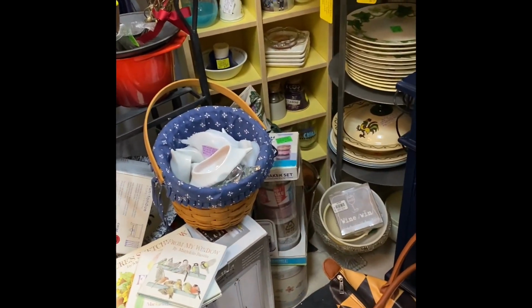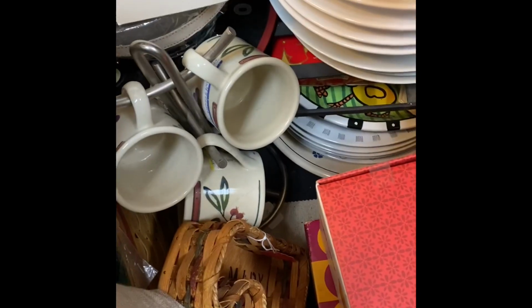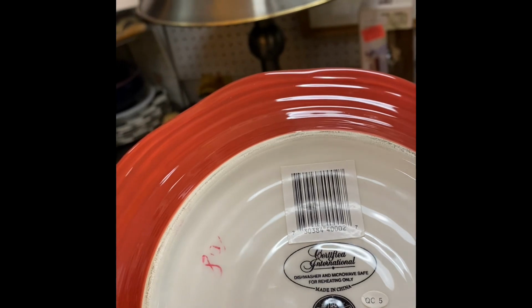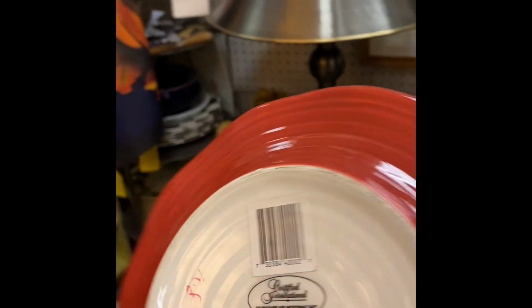Because I used to keep the hot tub stuff in. I'm going to see these plates a minute. Kind of faded. What's that? These are certified international.